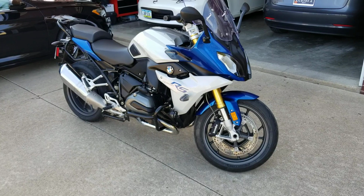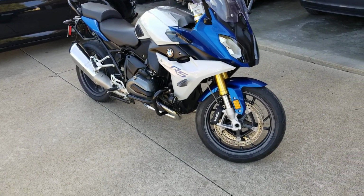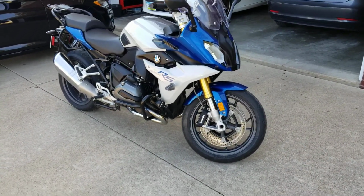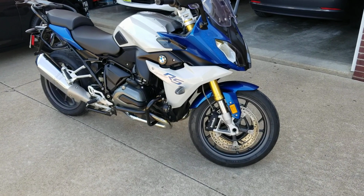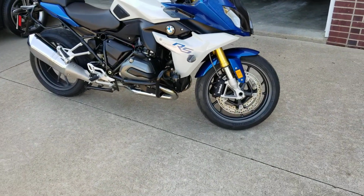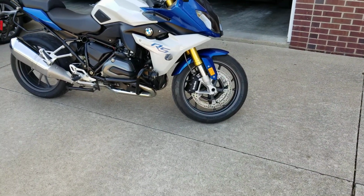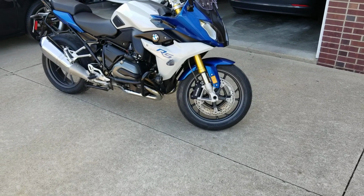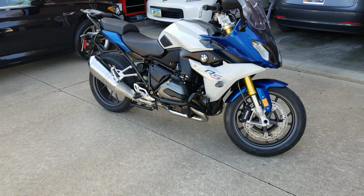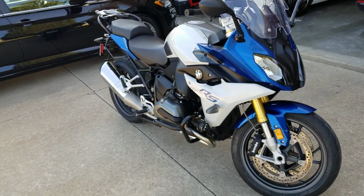So this is my 2016 BMW R1200RS sport touring motorcycle. And I've been riding it most of this week, and this bike is extremely comfortable. Go over a few things. So, there's not a lot of bikes in my area, well, at least the R1200RS. Not a lot of sport touring bikes around me. And this one's fitted pretty well.